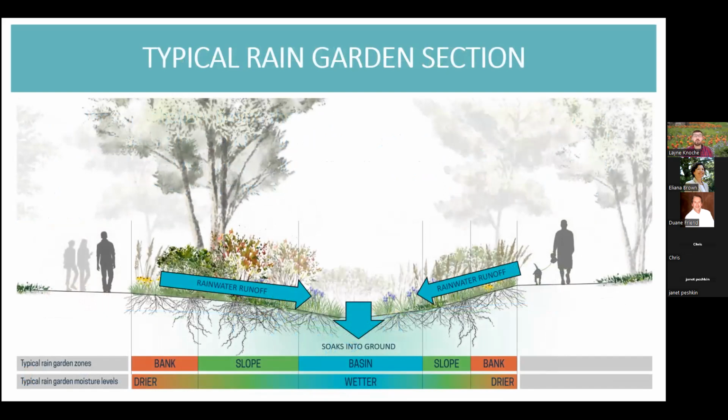This is a typical rain garden section. So we see that bowl-shaped feature. As rainwater and snowmelt flow into the rain garden from the surrounding surfaces, whether those are permeable surfaces or impermeable, the rain garden collects that water temporarily into the basin, this low area of the garden, and it allows that water to soak into the ground. The water is typically designed to be fully absorbed into the ground within 24 hours to prevent mosquito development and to minimize damage to plants.